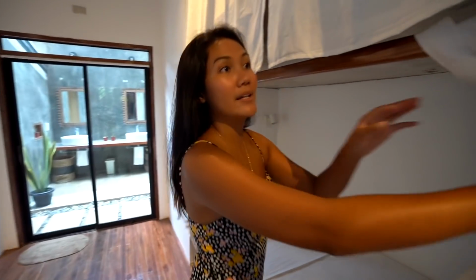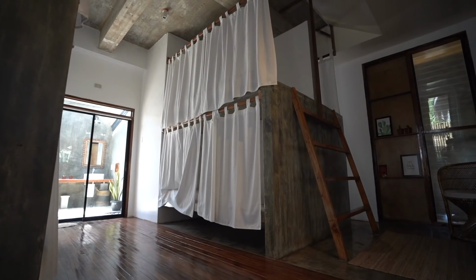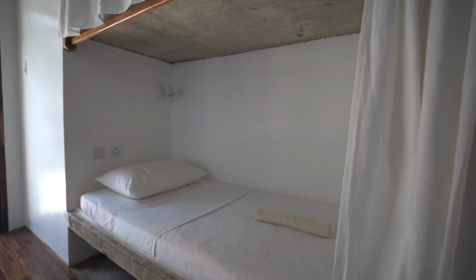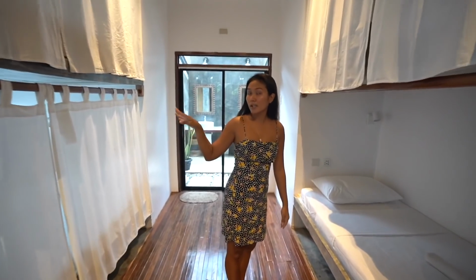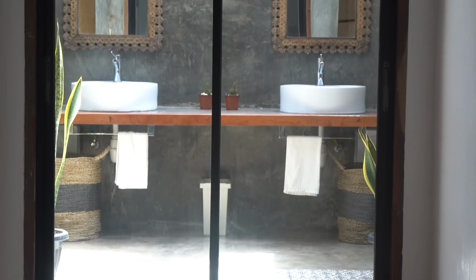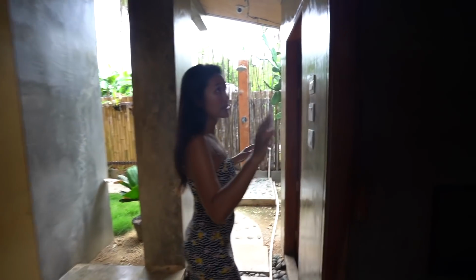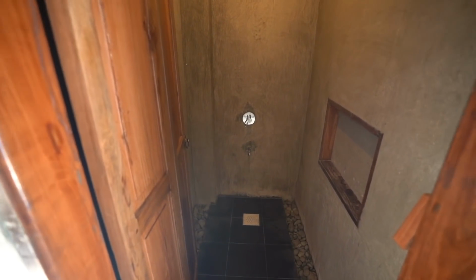So this part is for solo travelers. Just like in the couple's bed, they have USB connectors when you need to charge your phone or your laptop, and they have a reading lamp. 4 people here, 2 couples, and 4 single travelers. There's a door that leads to the common bathroom. They have 2 sinks, toilets, and the... Wow, let's have a look at that. Hot and cold shower. And this is the toilet.